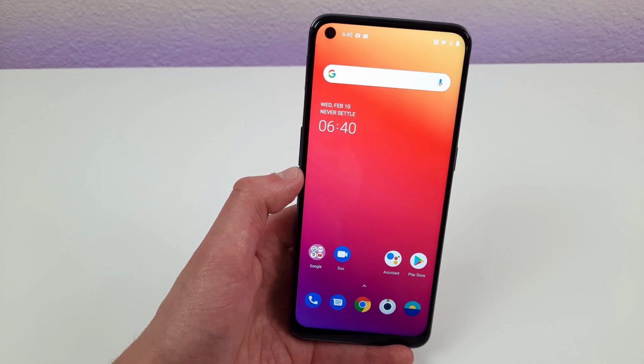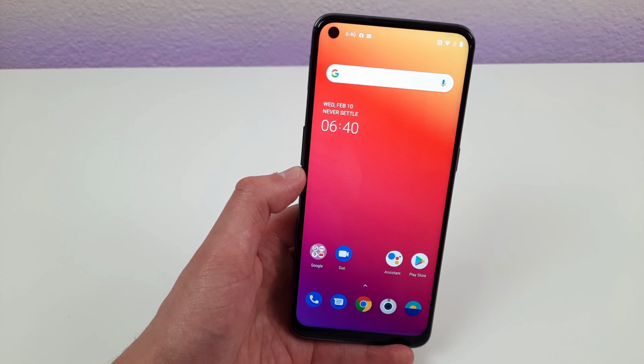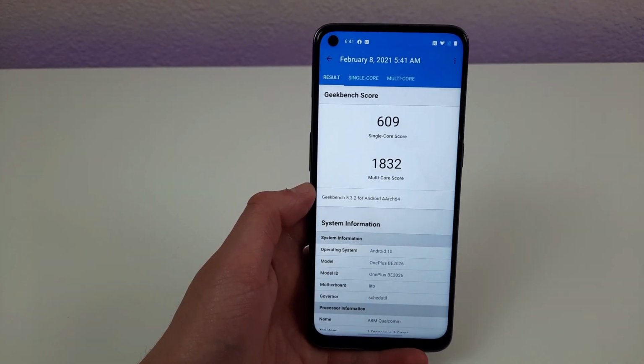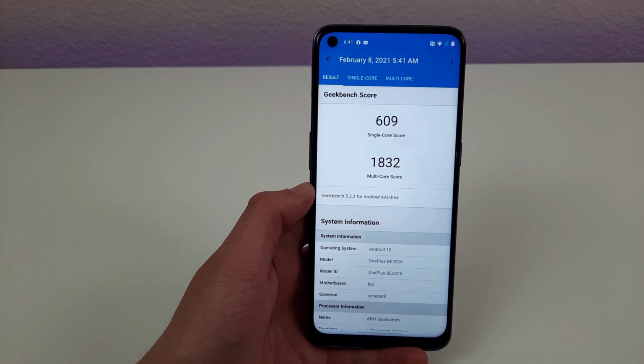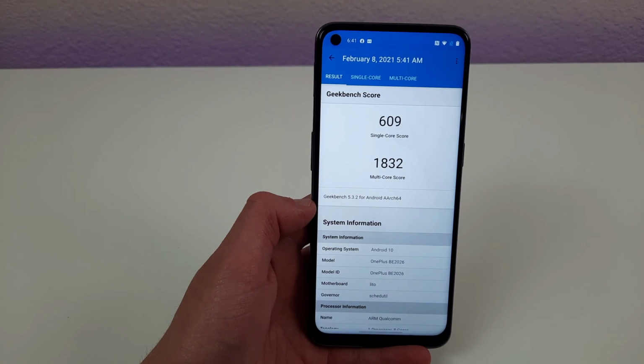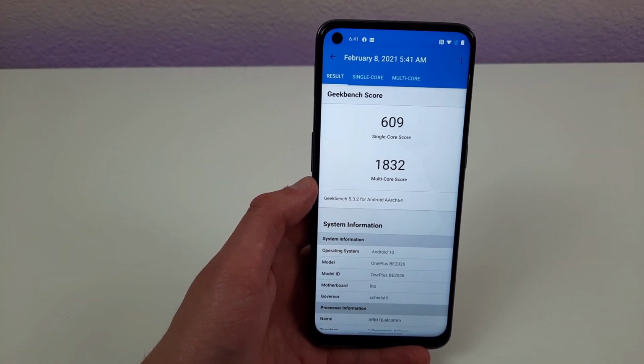Now this phone is getting 6 gigabytes of RAM with a Qualcomm Snapdragon 690 5G processor. We ran a Geekbench 5 benchmark test on this device, and it came back with a single core score of 609 and a multi-core score of 1832. Now these numbers are definitely impressive.